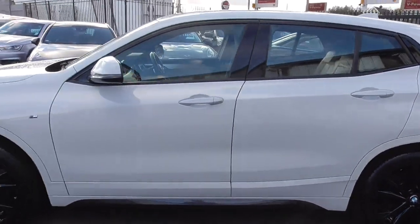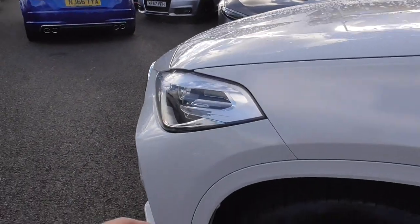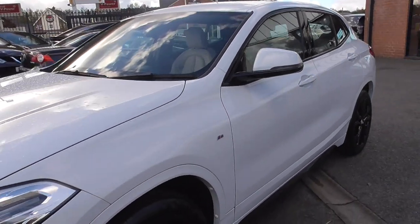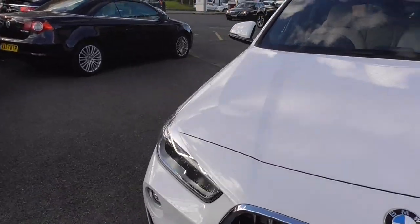But bodywork wise, a lovely thing. You can tell it's truly been cherished by the previous owner. We've got all the colour-coded details, so these sometimes come in a dark plastic, which I think is not to my taste. Then we've got, looking down the side of the car, that's in nice order, so no signs of any large dents or dings.